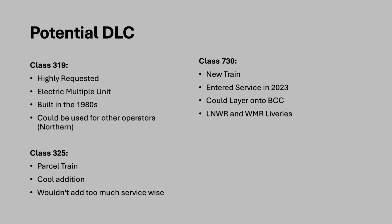So yeah, the Class 319 is highly requested, a little electric multiple unit which was built in the 1980s, and again it could be used for other operators, so probably not my first choice, but a lot of people's suggestion, so I can understand the appeal for it.